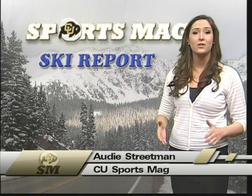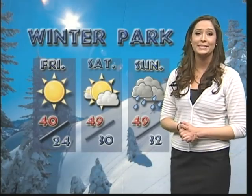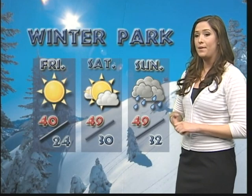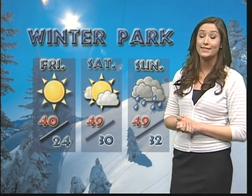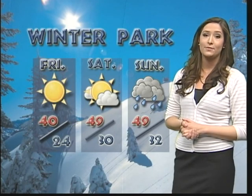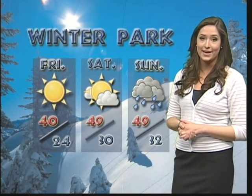We're going to go ahead and take a look at Winter Park. We have some great mild temperatures for your weekend, great skiing. We're going to look at Friday through Sunday. We have temperatures in the mid-40s all the way up to 49 on Saturday and Sunday with a slight chance of rain on Sunday, so make sure you get your skiing in early.